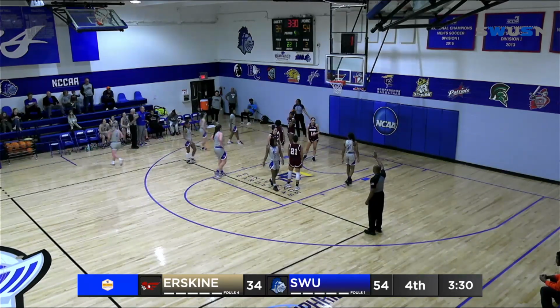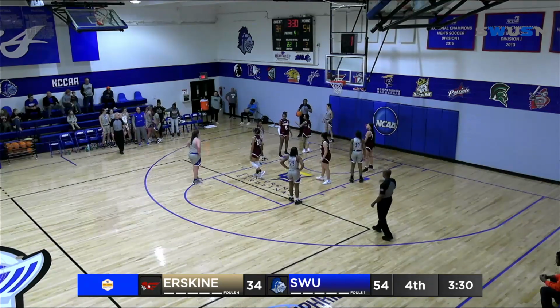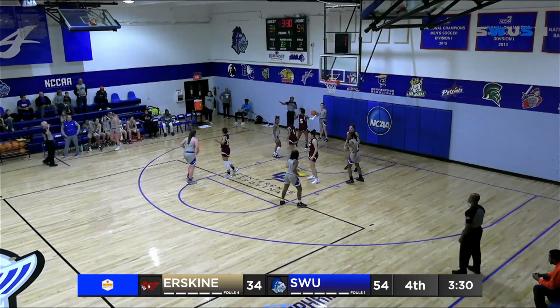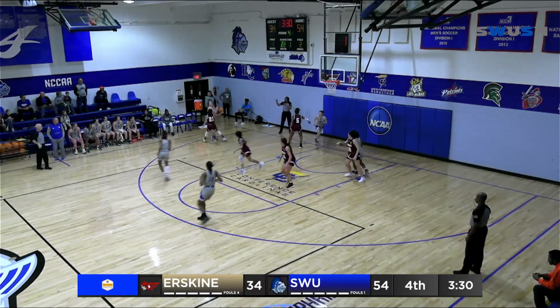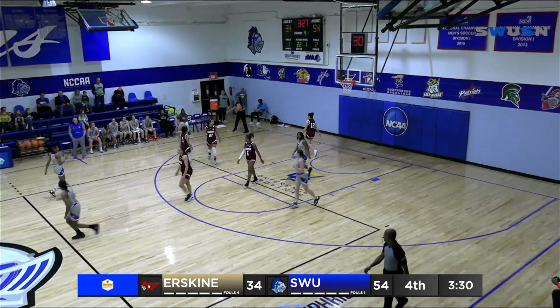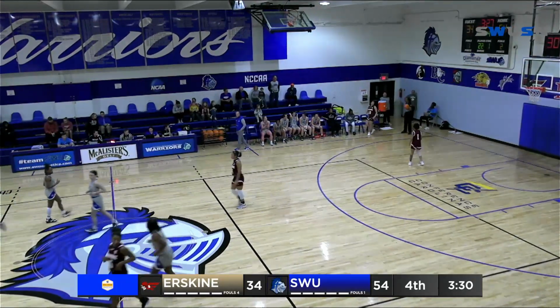So Griffin will come off along with Matt. And Rachel Page will get her first minutes of the evening. Coming back in is number one, Nia Gardner. Snoopy hits in a great defensive play there from Janelle Carter. Knocks it away, and that'll be a shot clock violation and go back to Erskine.